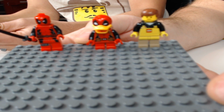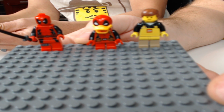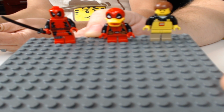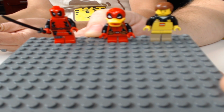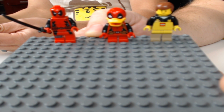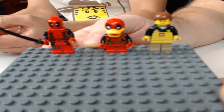So I'm stalling because I'm hoping someone comes in and is wondering what's going on here and wants to see this. Hey, Ultimate Bricks is in. Ultimate Bricks, hello. You are in time to see my most rare figure. Not the most rare, but one of the most rare Lego figures out there. So if you're watching, let me know if you can hear us. I just want to make sure. No one's been in the chat.